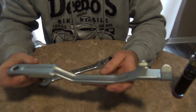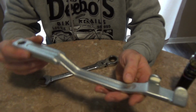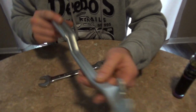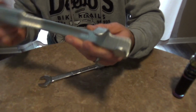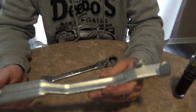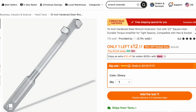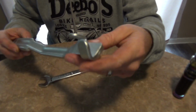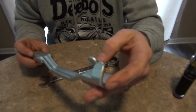All right, and our second product, and again, one that I think is just so unique and so super cool, is this wrench extender. This specific product cost me $12.17, and for the price, it's already saved me quite a bit of labor working on my F250.